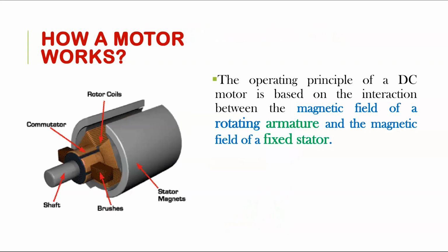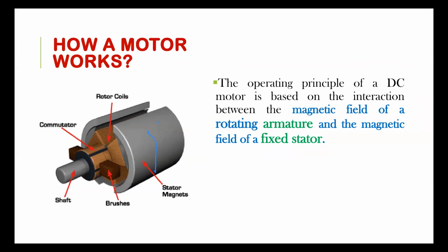So how a motor works: the operating principle of a DC motor is based on the interaction between the magnetic field of a rotating armature and the magnetic field of a fixed stator. So you see what they did. These are the stator magnets, right? The magnets are fixed. The gray ones here are the stator magnets. They are fixed. But now inside, the current carrying coils, as you can see them, are called rotor coils, right?